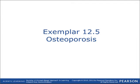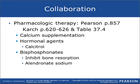So I said we weren't going to cover much. Right into osteoporosis. I've also limited what drugs we're doing for your osteoporosis. I gave you your CARCH pages and table number, your calcium supplementation, and then you can be treated with calcitriol, which is actually a vitamin D. It's a synthetic vitamin D.